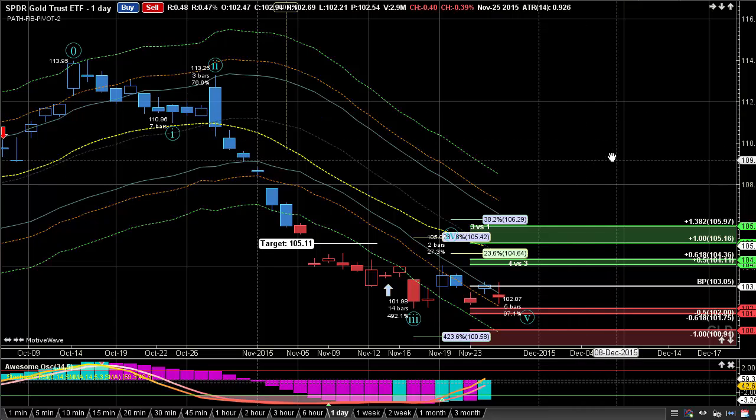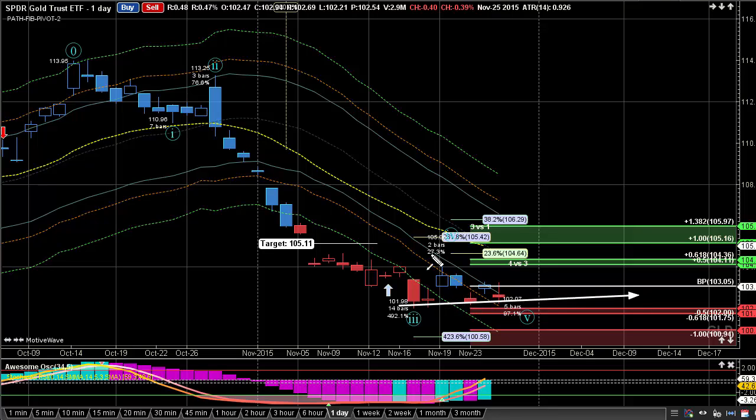Here we're looking at GLD. We are seeing prices really run sideways still. We're not seeing any big break to the downside just yet, but this is an area we talked about that prices should try to hold around this 101 level.